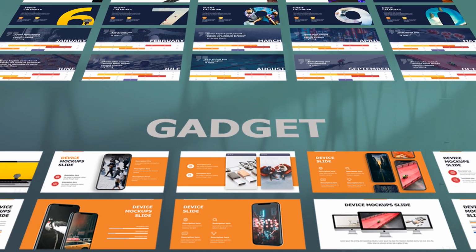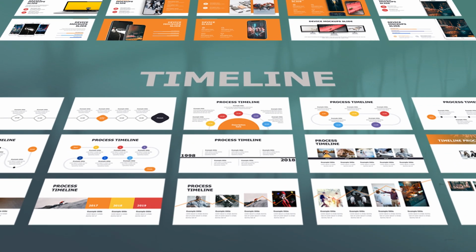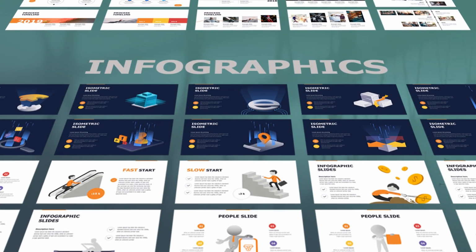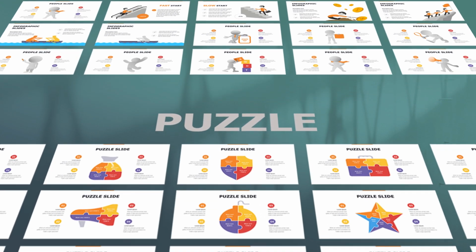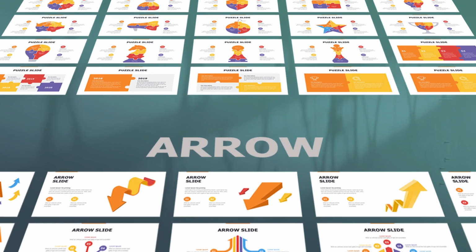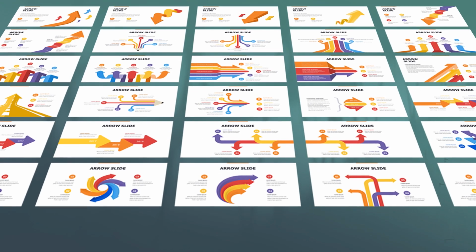Inside the gadget section is collected all kinds of phones, tablets, and laptops. Use the timeline to show your story. These modern infographics won't leave anyone indifferent. Popular isometric design or classic 3D people are ready to decorate your slides. Puzzle slides vividly illustrate complex processes. The arrow section contains 30 slides of arrows, processes, and directions.